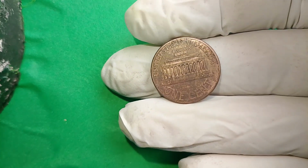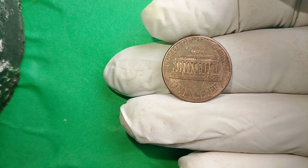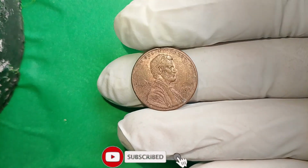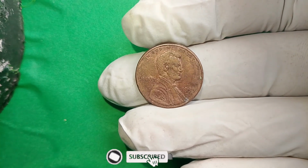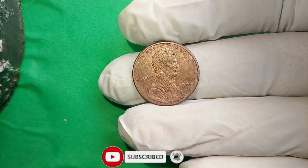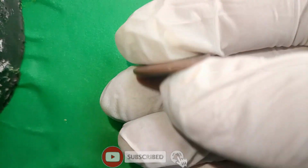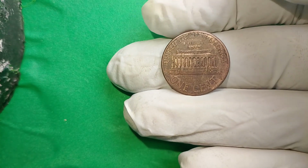But rarity alone doesn't explain value. There's also condition, provenance, and collector psychology. If the 1998 D-cent survived with brilliant red luster, sharp definition, and minimal post-mint damage, its eye appeal multiplies its worth exponentially because error coins usually suffer from mishandling or circulation wear.